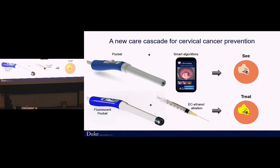So to conclude this part of the talk, I talked about several different technologies that are at different stages in the translational pipeline. The pocket colposcope, which is ready for handing off to a contract manufacturer. The smart algorithms, which are still being validated in women in the different clinical studies. And then ethyl cellulose ethanol ablation, which is at the preclinical stage.